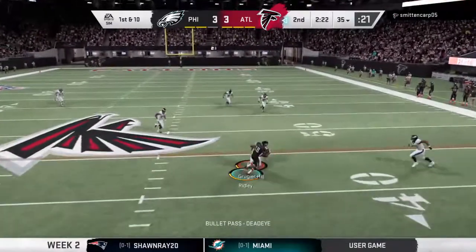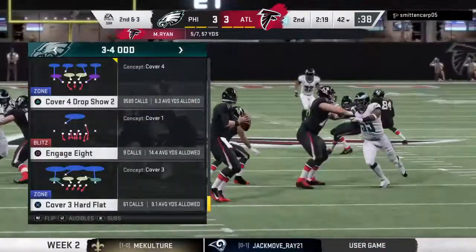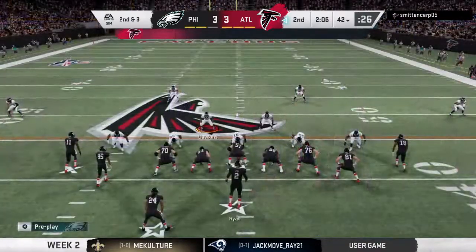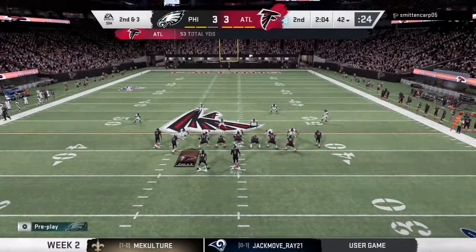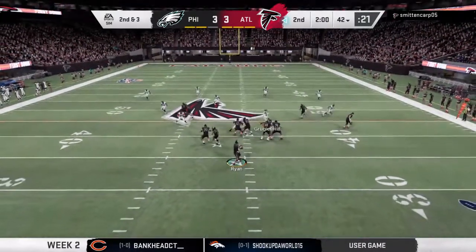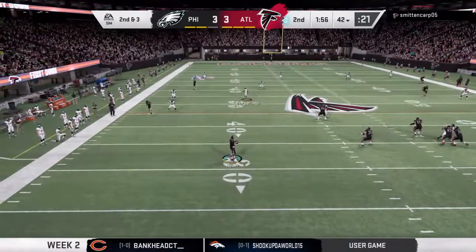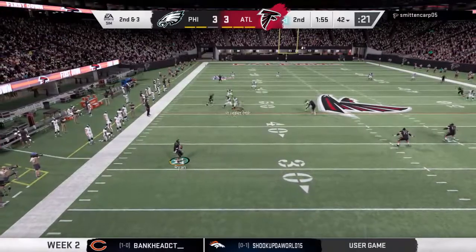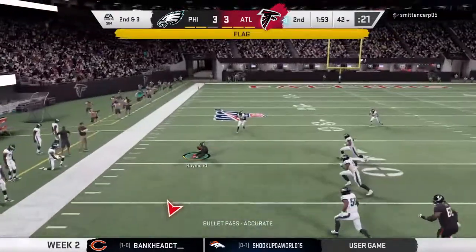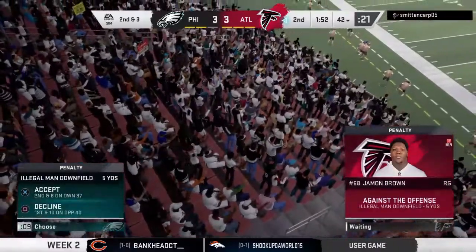Here's Ryan to throw. Man open, that's Calvin Ridley. 7 yards, the pickup on the pitch and catch. Able to get 7 on that 1st down pass play. 2nd and 3. Now it's Ryan. Dancing to his left. Wide open receiver, complete.